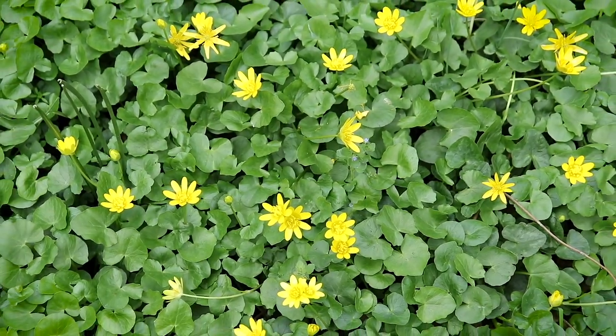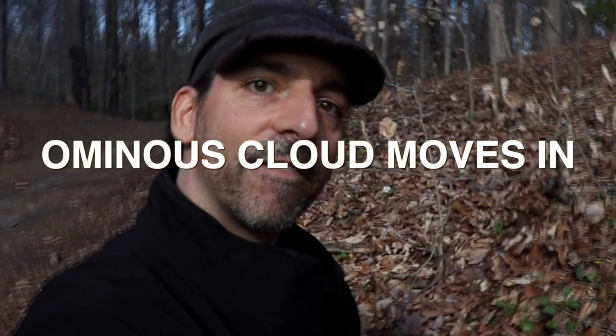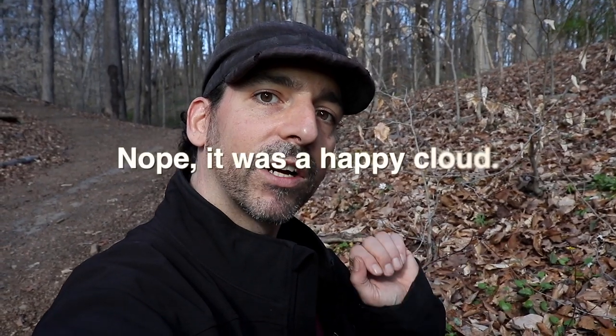Lesser celandine is considered an invasive plant because it's not native and it grows in abundance. In fact, when it rains, the water washes all the little bulbs down the hillsides and anywhere in floodways, and this plant is just prolific. As I said, people often mistake it for buttercups, but it's not buttercup.